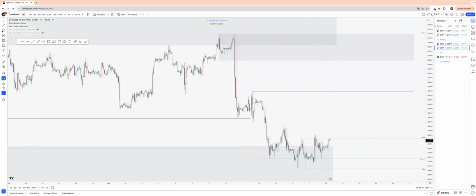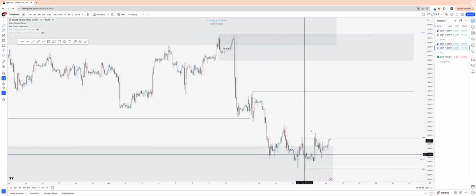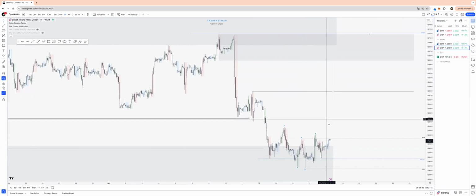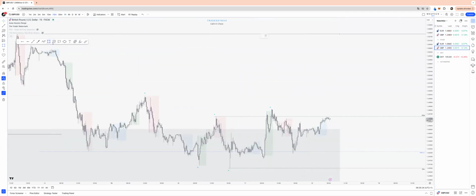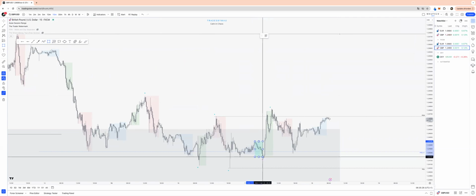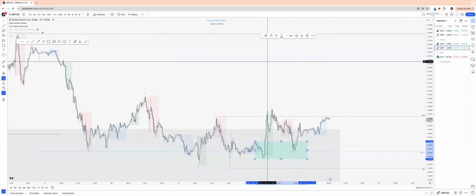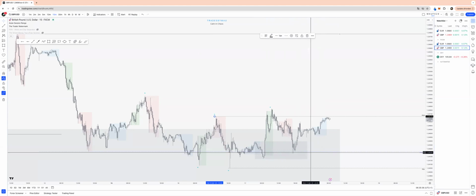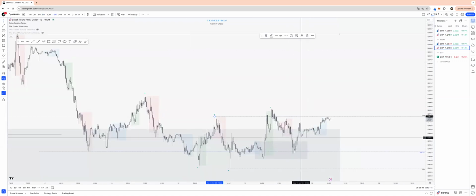Low, high. Now we have a higher low, and that will lead to a potential higher high. But we already reached back into that discounted area over there. So from there, we look for longs that already happened. So we might be able, I'm not sure, but yeah, there's not much to trade from here.